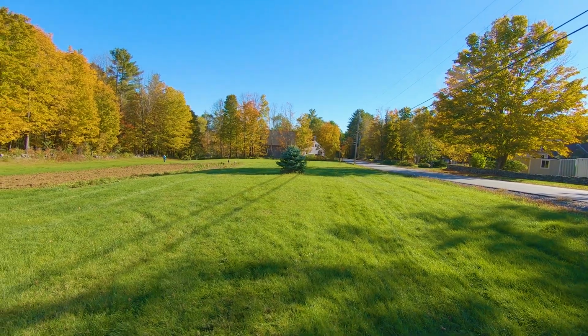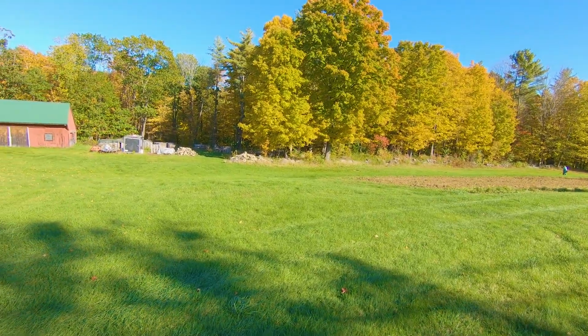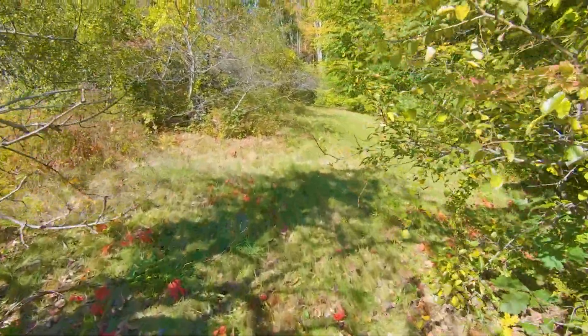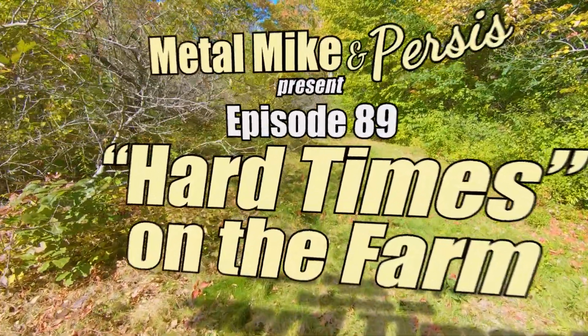Hello everyone. Today Persis and I are on a homestead that was built in, we think, the early 1800s, but possibly there since the late 1700s. There's a nice field and even an old orchard that really isn't in much use anymore, but it had apples and pears and such. And there's a lot of woods with a lot of stone walls in the back.